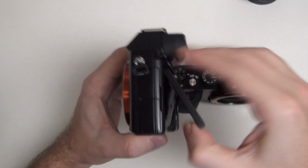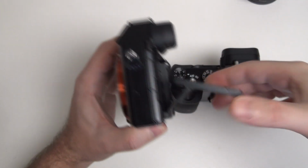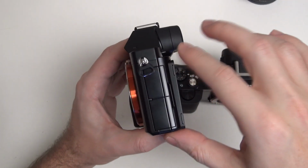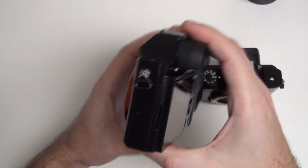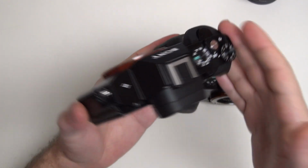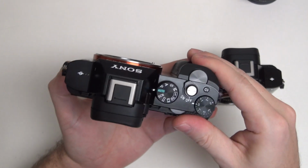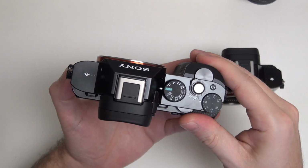We have an articulating display, really smooth, a good range of motion. It's not going to flip around and allow for self-portrait, but this is not a camera designed to be a self-portrait machine, if that wasn't apparent already. But overall, just built really well. Performance is best in class.